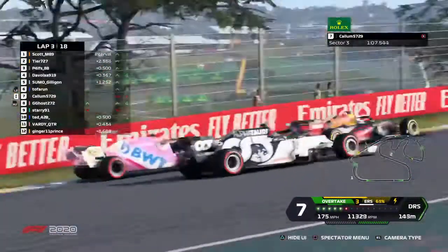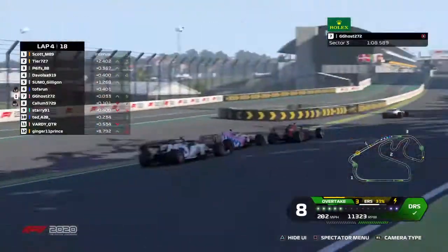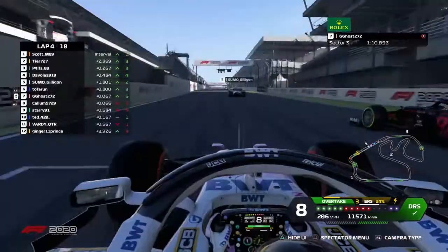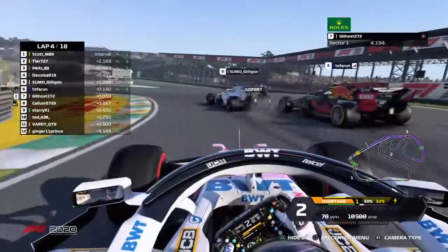It's going to be a 3 wide, 4 wide gaggle of cars then. Callum looking to try and hold on to the position. He's down into P8. The Racing Point then making the most of the moves, and up the inside onto the Red Bull he goes then for P6. Up the inside into turn 1 then. Topher sends it around the outside. He's going to get the move done.